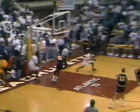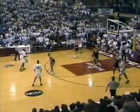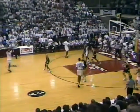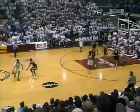Nice follow there by Green, 4-2. PG has come alive in the second half. He heard the comment that I made about lifting weights. He showed me that he doesn't need to work on the weights. Green now at 16, 11 of those here in the second half. It's 79-61, Massachusetts with 6.5 minutes to play.